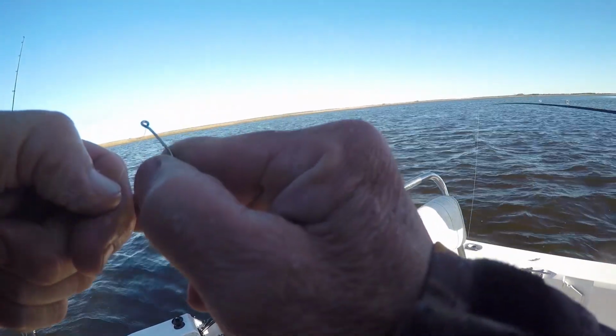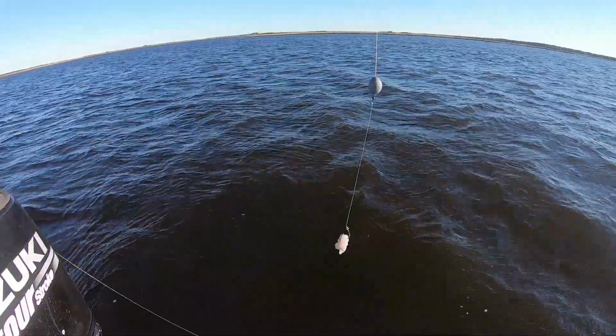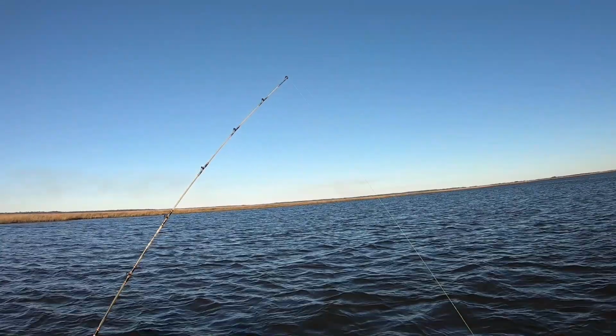Now, just above the leader, I probably should have started with that, was a sliding egg sinker, about 1 ounce, roughly. So we were just dropping that down, and we'd catch the fish, usually mid-level in the water column. So that was a lot of fun.